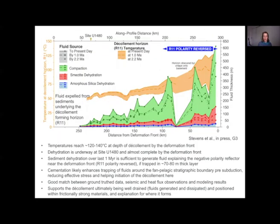Sorry, there's far too much text and too much going on in this one. But just to sum up a few things, the orange is showing you the temperature. We saw that from Andre's work, and Duncan did a similar thing here. You've got the temperature scale on the left, and the orange is showing how that temperature increases from the borehole to the subduction zone on the right. There it's reaching about 130 or so degrees at the deformation front.